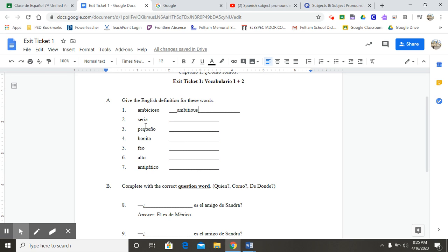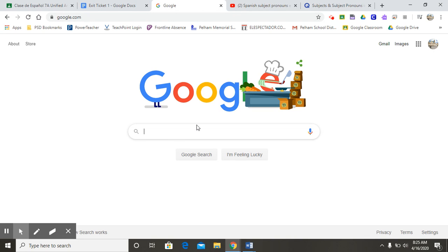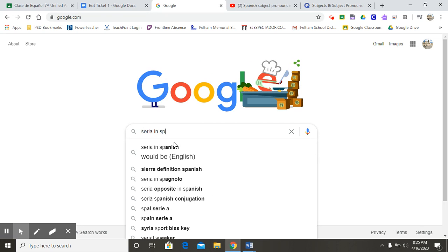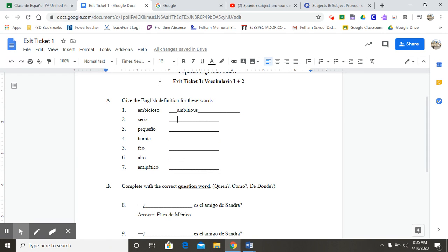Okay? Look at the second word, seria. If you decided to use Google Translate, let's say you didn't know what this word was. It's called academic integrity. Let's say you decided to use Google Translate, and I don't know what this word is, seria. So I'm going to go to Google. I'm going to type in seria in Spanish. And the first thing that comes up is, oh, would be. So what I saw was a lot of people were just doing this.